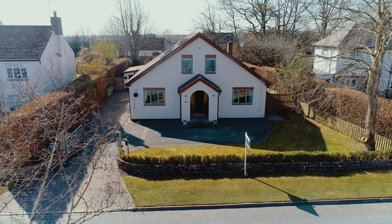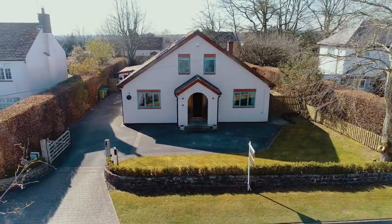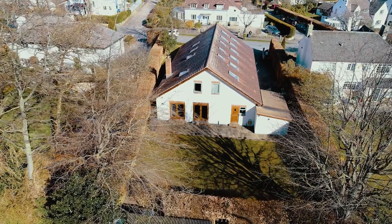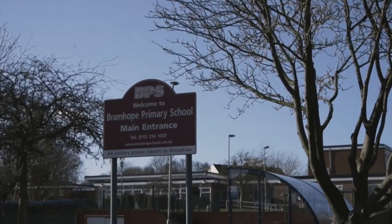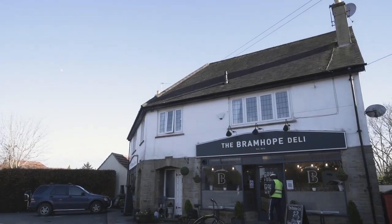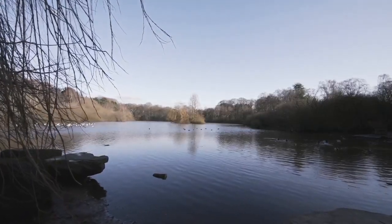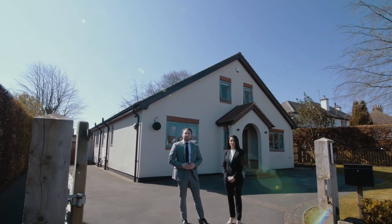And today we are here at this modern, detached, six-bedroom family home in the beautiful village of Bramhope. Welcome to 16 Wynmore Avenue.